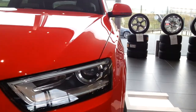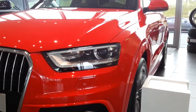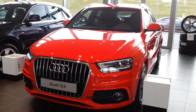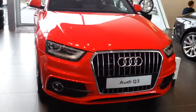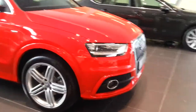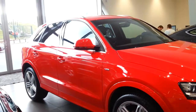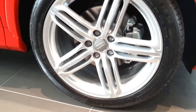Bi-xenon headlights with the daytime running lights. S-Line logo at the side. These are the 19-inch rims, 5-spoke.